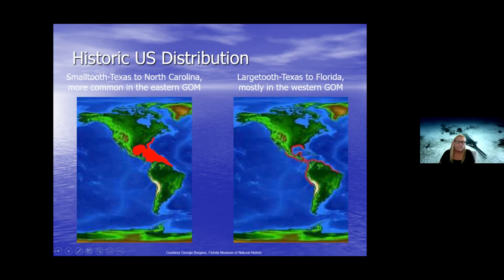So here in the United States, the small-tooth sawfish, we had it in the Gulf of Mexico from Texas over here to Florida and up the mid-Atlantic, as far as North Carolina. We even had one animal landed in New York. We don't know where it was caught, but it was landed in New York. Only this species was not in the Pacific. We only had that one here in the Atlantic and the Gulf of Mexico.